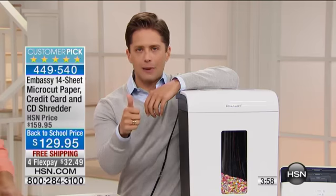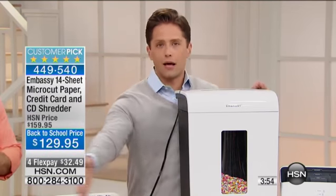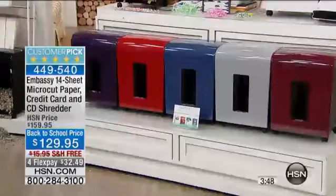Right. It's our most powerful. Our price is so incredibly phenomenal. We've got those great colors. If you want to be able to put it in the kitchen, if that's where you open the mail, yes, it's great that it's on casters and you can wheel it in and out.